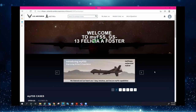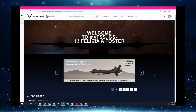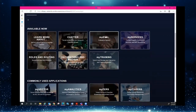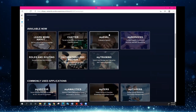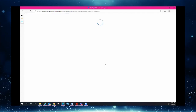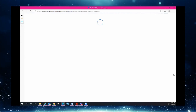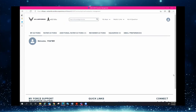Okay, so as mentioned before, your view might be a little different depending on what role you've been assigned. All of the ratees and the HR professionals should be able to see both the myEval tab and the roles in routing for your HR professionals. Ratees and raters, you should only see this one. For this training, I am going to click on myEval so I can see the performance evaluation. And just to clear that up, if you're an HR professional, you should be able to see the myEval and my roles in routing tiles.